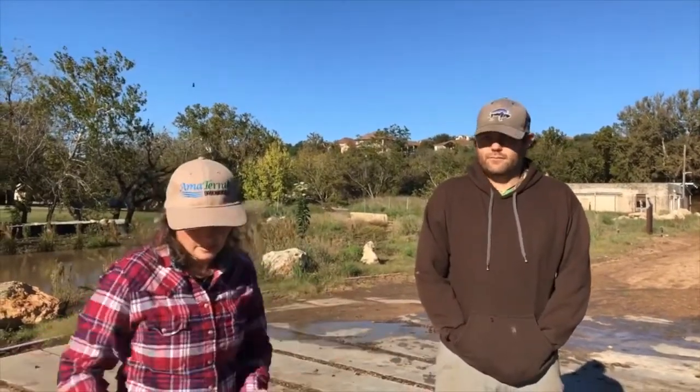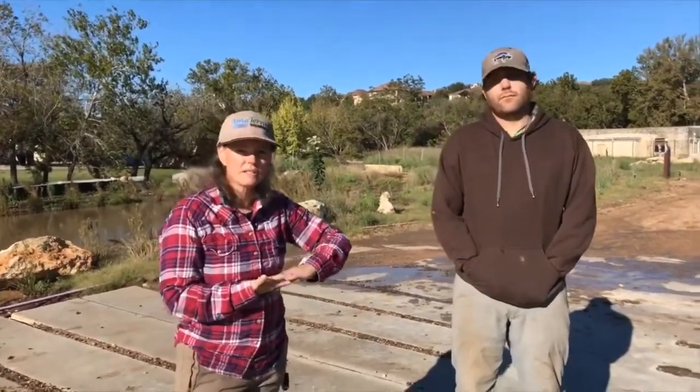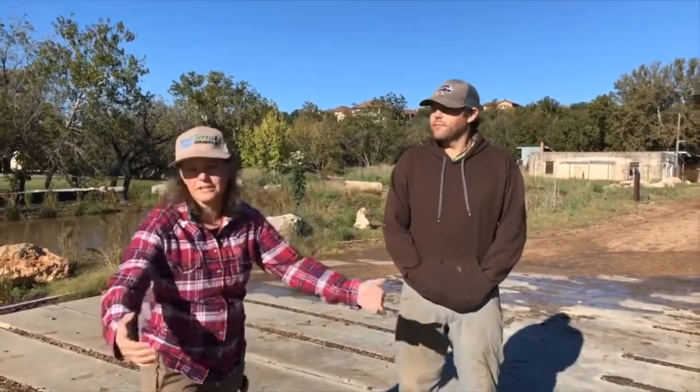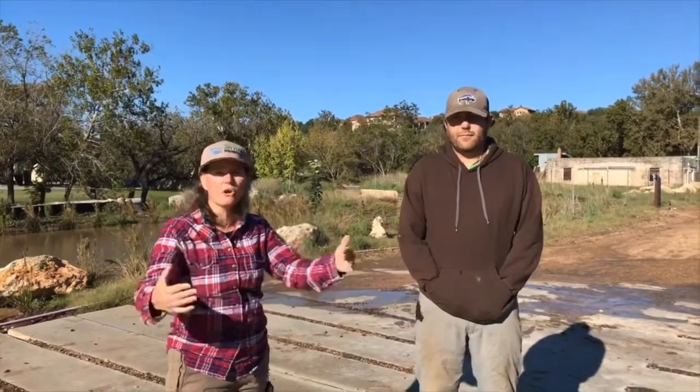A hearth, one of the features that we're finding a lot here at the site, is a circular collection of burned rocks that were used as a cooking surface by prehistoric peoples. The cooking surface was a fire that they put rocks in to get really, really hot. It can hold the heat, contain it, and then they would cook their food on top of that. It's like an oven or a stove. It'd be like a stovetop.